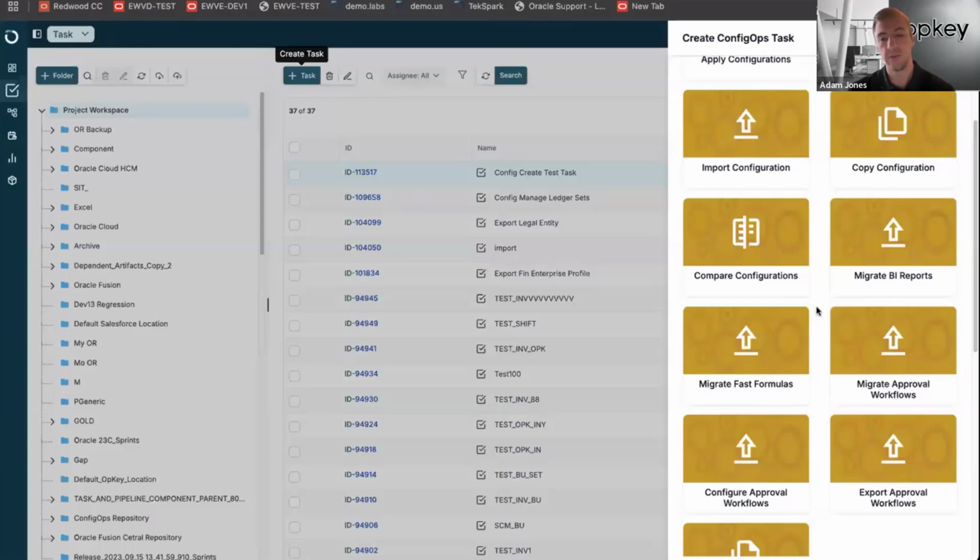the task level. So we can do things at, let's say, the legal employer or business unit level, but also going down to the individual task level, migrating those objects over from a lower environment to another lower environment, or looking at one environment and comparing against a couple of additional environments and getting those objects moved over. So that's at the business object level.